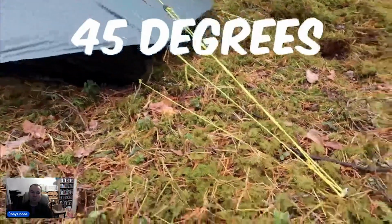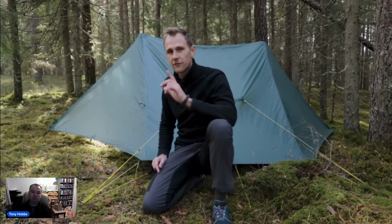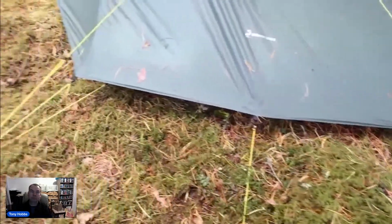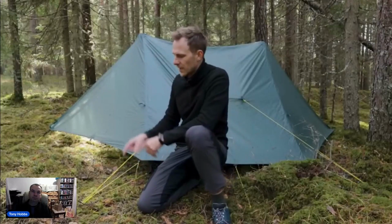When setting up your tent, always make sure that each corner or guy line is set out at a 45-degree angle from each corner. This will make sure that the tent is sitting up nice and straight. Another benefit is that less force will be applied to each tent stake, which means that it's much less likely to come out in high winds.